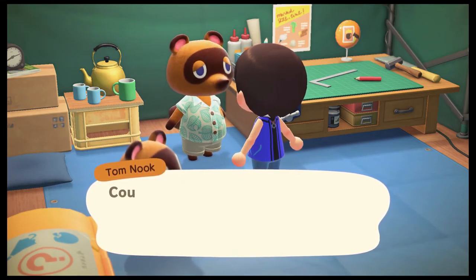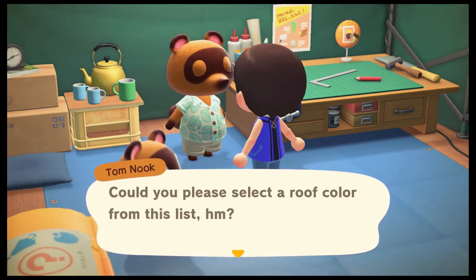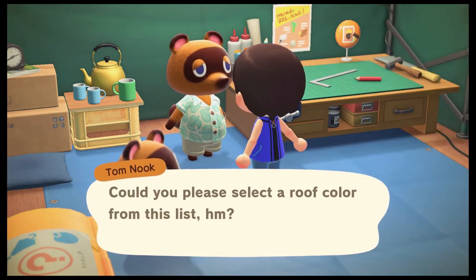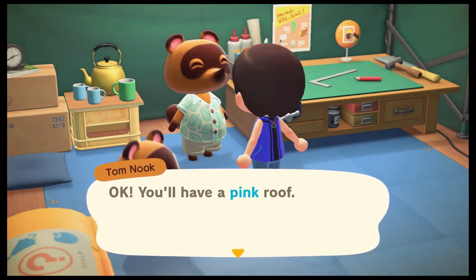Eight different colors for the roof. We're gonna go with pink. We're going pink. Yes, we're going pink. Hell yes. Yes! I want a pink roof.